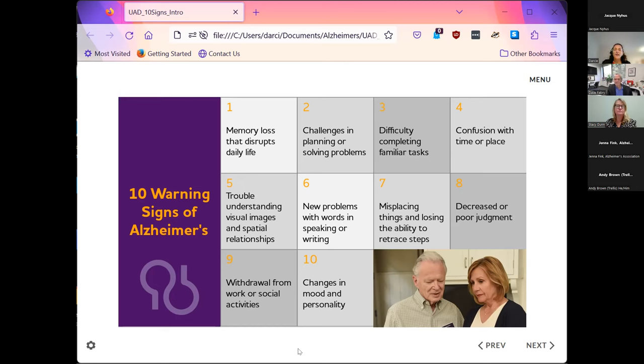The seventh square is misplacing things and losing the ability to retrace steps. So I'm sure all of us have misplaced objects at some point in our lives, and that might occur more frequently as we get older, but we can retrace our steps. Someone with Alzheimer's or dementia might not be able to retrace their steps or figure out the logic of where the item is. So again, just contrasting my case and my mom's case, I lose my keys all the time.